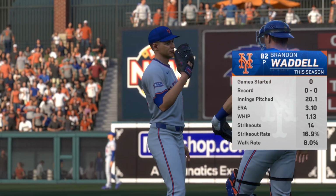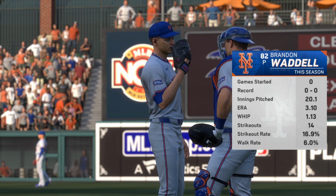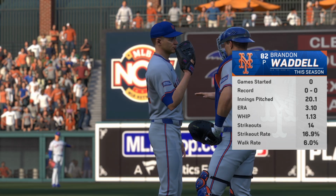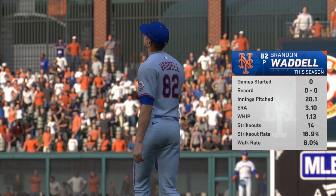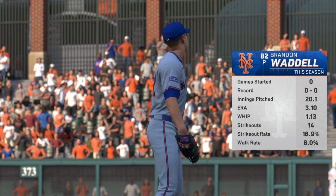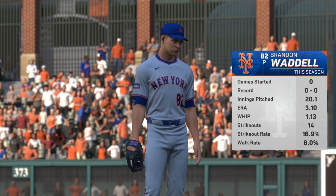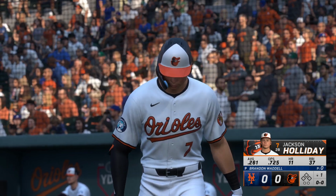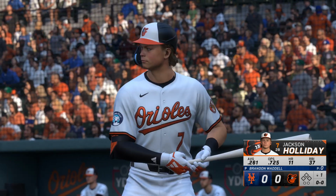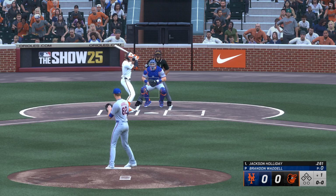Back here in Baltimore, and on the hill, number 82. And Singy, it's unique these days, but he's more of a pitch-to-contact type of guy. Yeah, Boogie, he doesn't rely too heavily on the strikeout. He knows he needs to miss barrels, get some soft contact, let the defense do work behind him. And I think a guy like that can keep a good tempo, don't give hitters time to adjust or think. They can move through a ball game, and you look up, they're in line for a quality start. We'll see what he's got in this one.